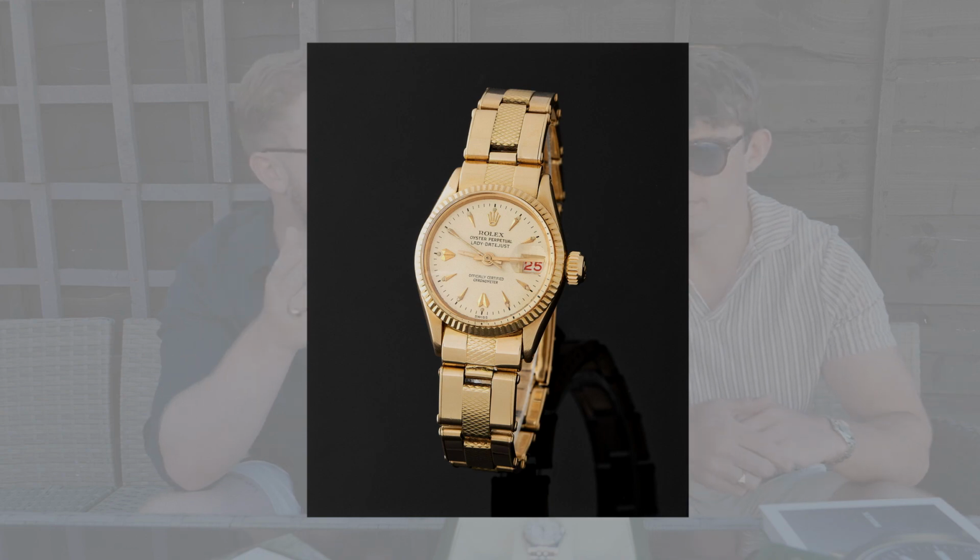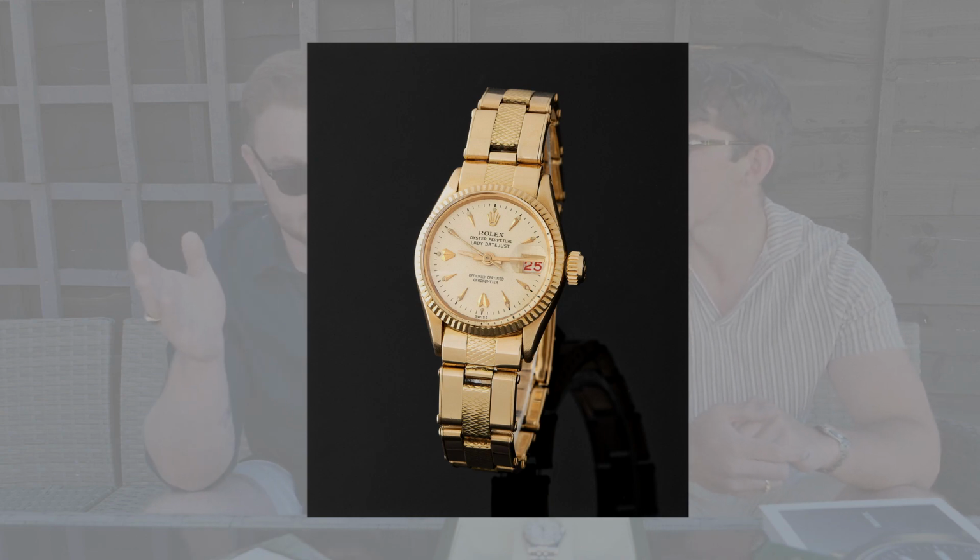But also in the 1950s, Rolex introduced the Lady Datejust, which is hugely popular still to this day, one of the best-selling Rolexes of all time. Yeah. Very, very similar to the Gents Datejust. The only major difference is, of course, the case size. We've seen them in a variation of case sizes over the years. 29mm. At the moment, I think the most popular one's about 31mm as well.